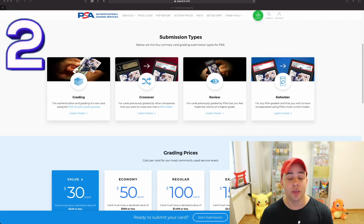Now, the next reason why you might want to grade and encapsulate your cards is because you are building a collection. You want to have your cards protected from the elements, but you also want to showcase them in your home, on your wall, in your office, so that way people can see what you're into. You want to showcase some of your favorite sports players or your nostalgic Pokemon collection where people can be in awe when they come in there and see it, right?